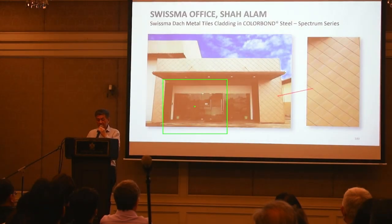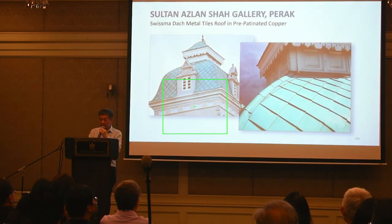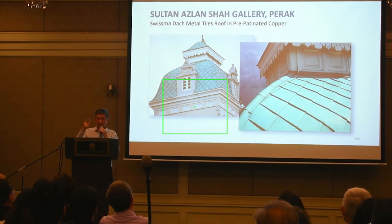This is our office, our Louis Vuitton entrance. I see a lot of Louis Vuitton diamond shapes in their showroom, so we also got inspired. This is a Colorbond material. That is the dome I mentioned, the pre-patinated copper dome. It's a diamond shape, so you can apply it as a roof. What can be used for roof can be used for cladding, not vice versa. Okay?